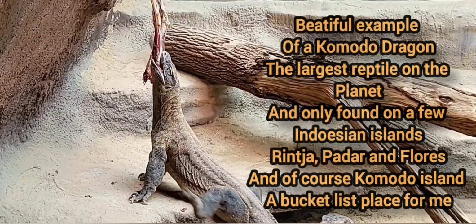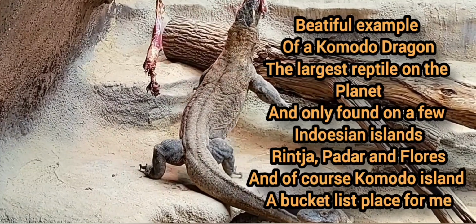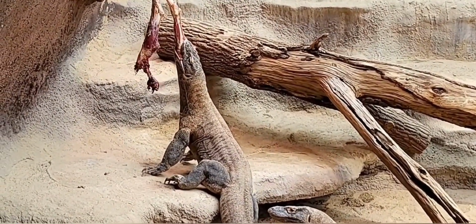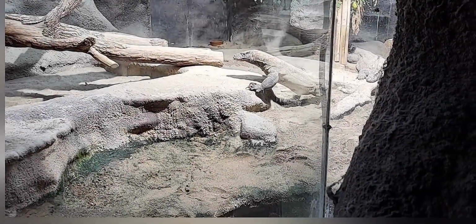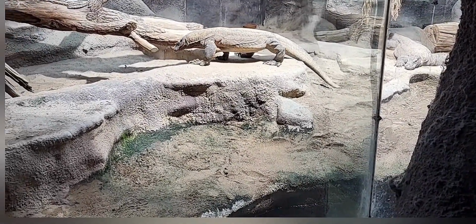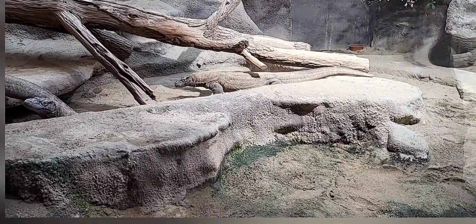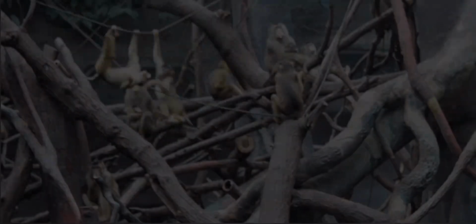He will not give up, and he will not let go. There we go, he's up. And guys, here's the big daddy. There he is there. He's coming down to get something to eat as well. Look at the size of him.